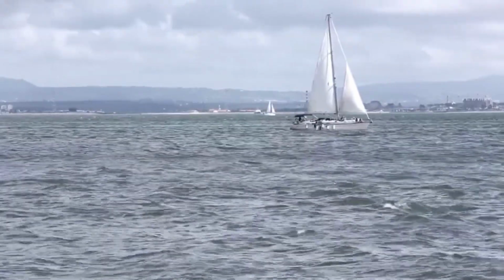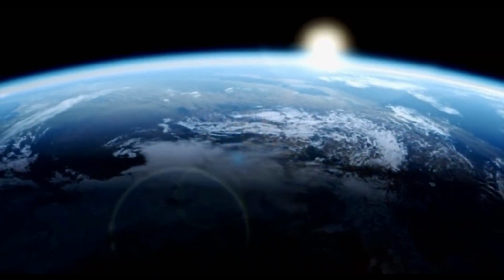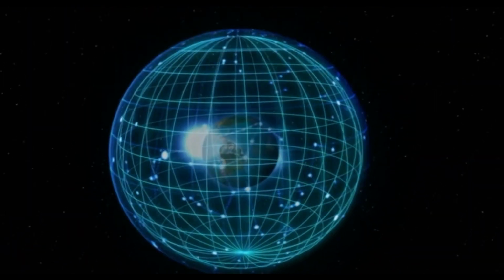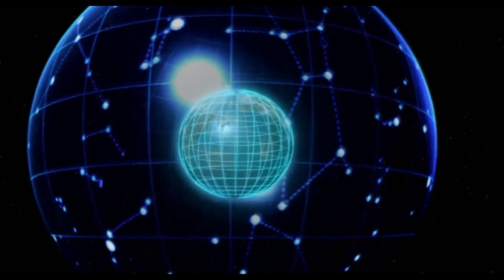Similarly, we have a celestial coordinate system. But the coordinates, they're not called latitude and longitude. They're called declination and right ascension. They are just the direct extensions of latitude and longitude on Earth projected out into the sky.